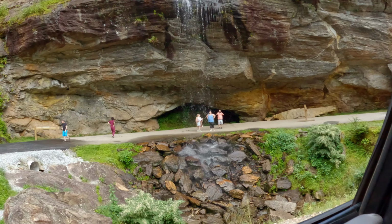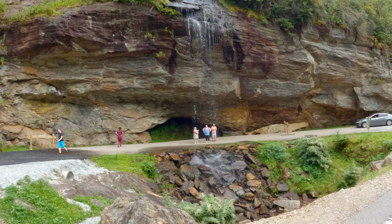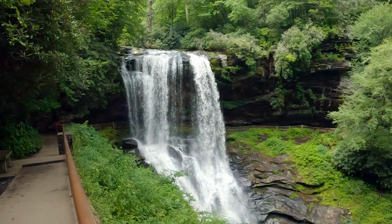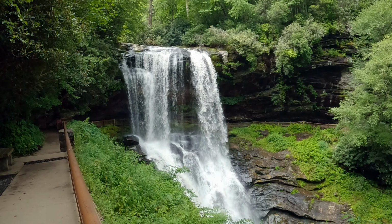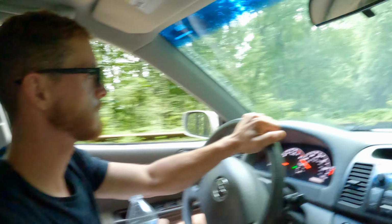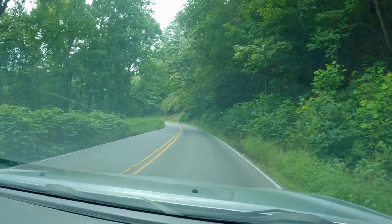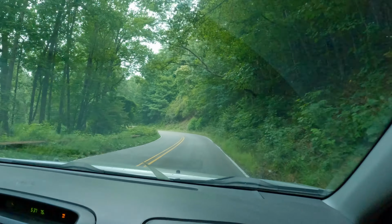at both Bridal Veil Falls, which is the drive-in waterfall on the side of the road, and down the street the 0.2 mile walk to Dry Falls. Only 2.3 miles from downtown Highlands, on the side of US Highway 64, is Bridal Veil Falls.